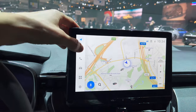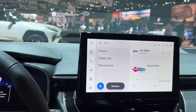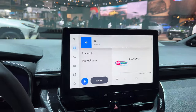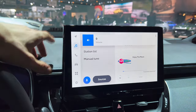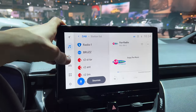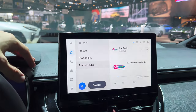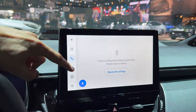And let me see here. So you have the presets. So let me just check the radio here. JBL. I can't play it for too long, not to get a copyright strike. I have to keep talking. Sound seems clear enough. I didn't adjust the bass or treble, middle, or all of that. But the new interface, you can also change here from DAB to maybe other, to the FM. But this looks way better, and it's responsive.